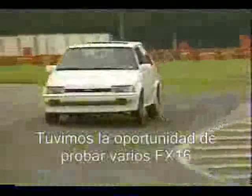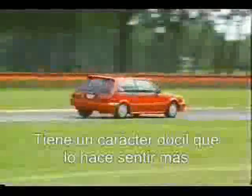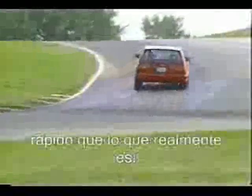We had a chance to drive various FX16s under a lot of different conditions, on the fast straightaways and downhill turns of the Mid-Ohio racecourse, in the tight-fisted slaloms of our home dragaway, and on the two lanes in the Shenandoah Mountains. At Mid-Ohio, the FX16 felt the most nimble. It has a tossable character that makes it feel faster than it is. And this is where we really appreciated the FX16's crisp, precise steering.